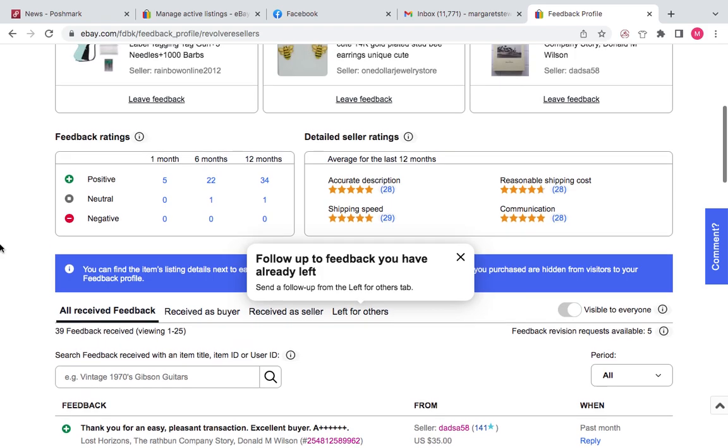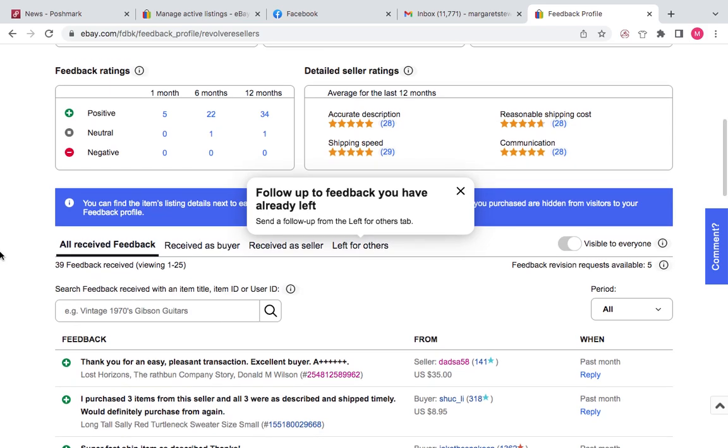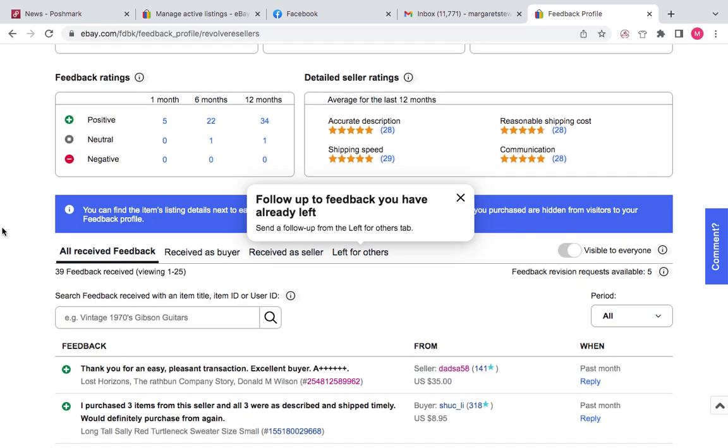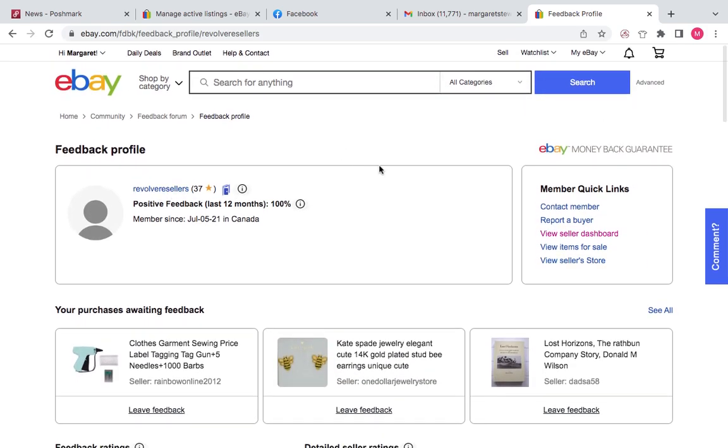Just wanted to read this feedback out to you here. "I purchased 3 items from this seller, and all 3 were as described and shipped timely. Would definitely purchase from again." I really like when people put feedback that's unique to the experience. I know for people that buy a lot of items, they're probably going to go with their default feedback that they've written in, but I think it really helps here that this person has purchased from me as a repeat buyer now 3 times in a pretty short amount of time, and that they've taken the time to write a good rating.